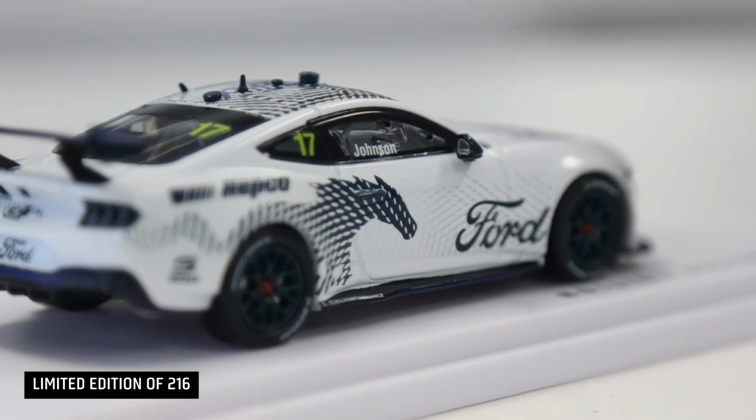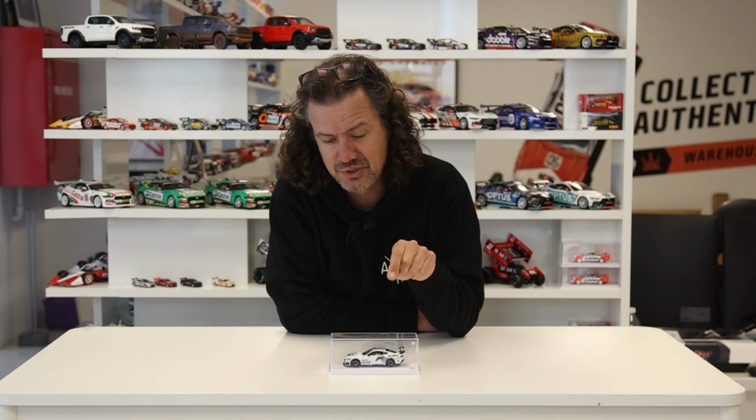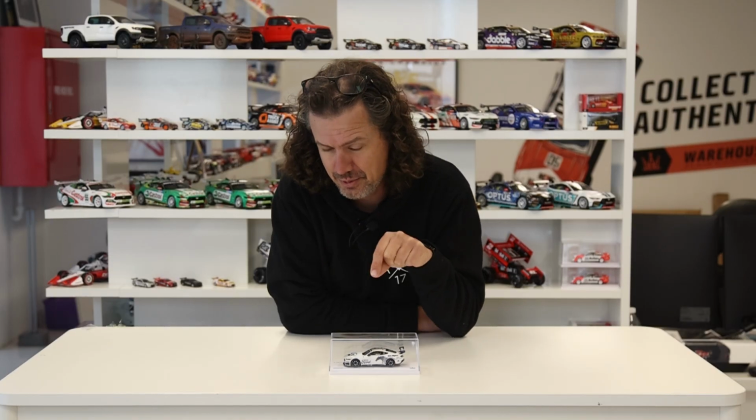Detail on this is outstanding. Car looks absolutely mint. If you're going to get one of these, they're going to go quick. This is probably the most anticipated Mustang that we've done out of the 43rd so far. Definitely a hot ticket item. Grab it if you can.